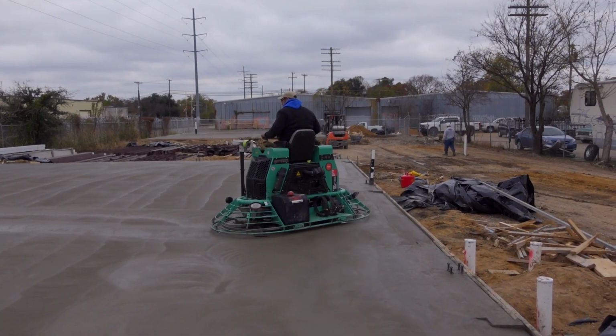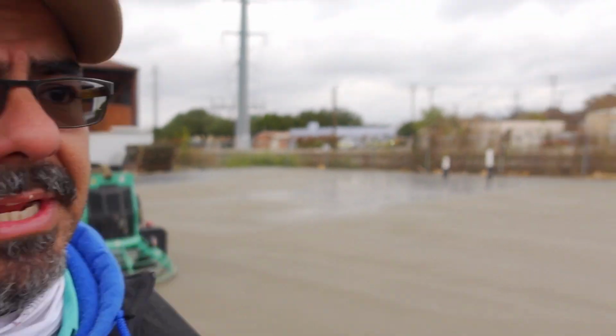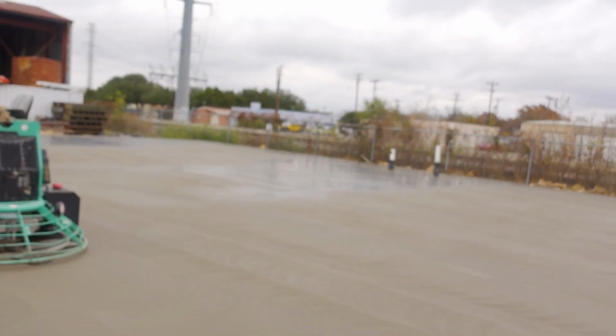However, most of the time walk behinds are the way to go, because most slabs are fairly small and plumbing is in the way. So riders are not one size fits all. But anyway, all that's left to do is pretty much more of the same. Just run the machine over and over, and it's just gonna keep slicking off the concrete. You can tell right there it's starting to slick off.